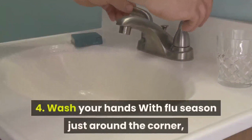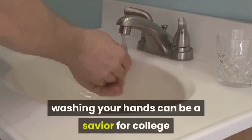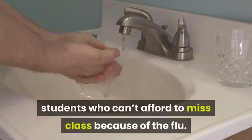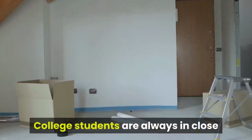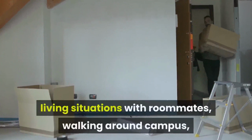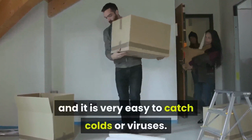4. Wash your hands. With flu season just around the corner, washing your hands can be a savior for college students who can't afford to miss class because of the flu. College students are always in close contact with others, through classes, living situations with roommates, walking around campus, and it is very easy to catch colds or viruses.